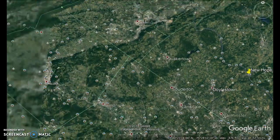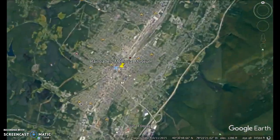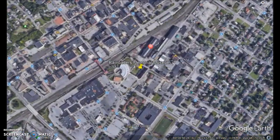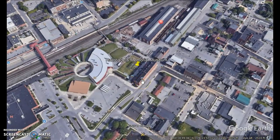The next place we're going to go to is the Railroaders Memorial Museum in Altoona, Pennsylvania. The actual main building was the mechanic shop, where master mechanics would go. You'd go there to see the master mechanic. That's where their offices were. The other buildings behind, there's a long building behind the main building, and that was the old tank shop, which is now basically sold to another company.